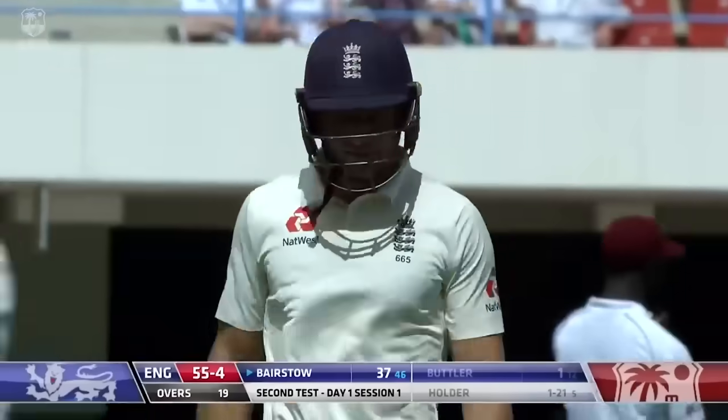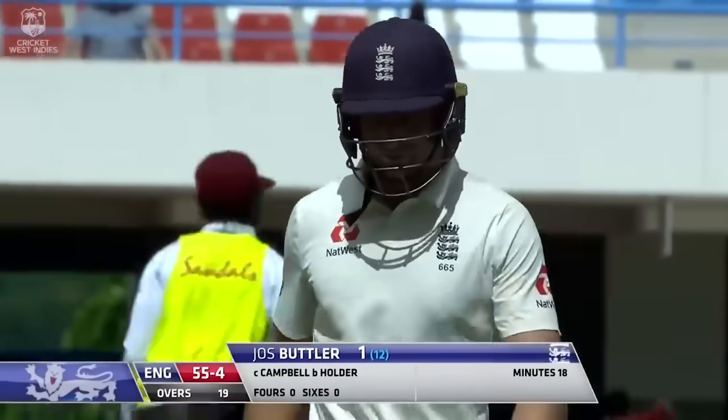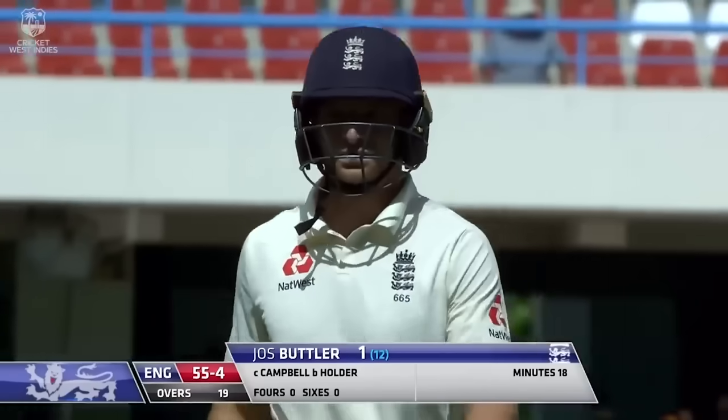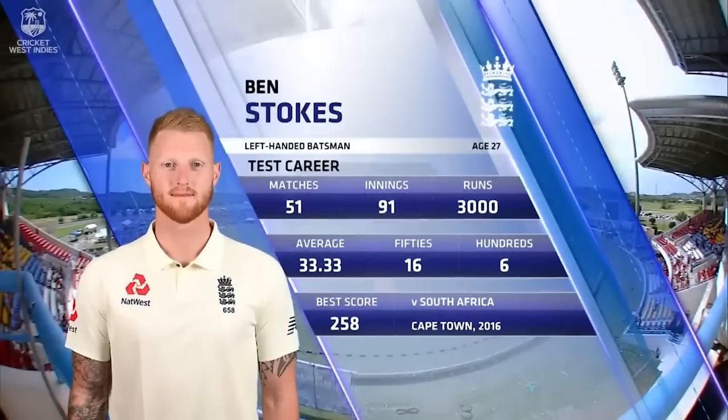And a dangerous man has gone. Butler promoted in the order today ahead of Stokes, but gone for 1. England 55 for 4. Ben Stokes is the new batsman.